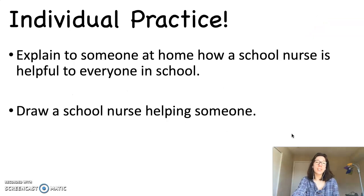So for questions 7 and 8, we're going to make them more as an individual practice. Now I'm going to walk you through how you can answer questions 7 and 8 here on our individual practice page, and then we'll go through how well we understood the story and things you might be able to use to help you. So question 7, the first part of our individual practice, is asking you to explain to someone at home how a school nurse is helpful to everybody in school. I'll read that one more time. Explain to someone at home how a school nurse is helpful to everyone in school.